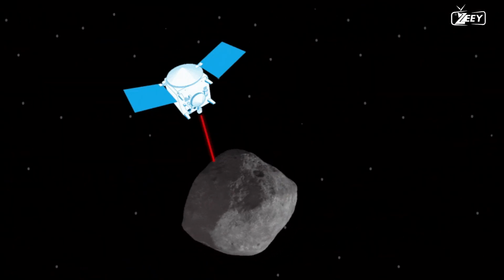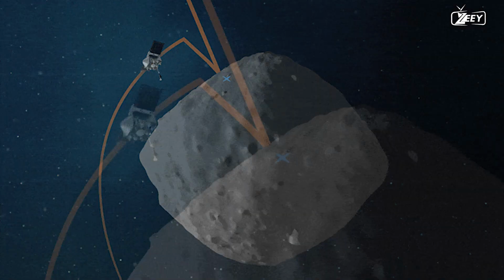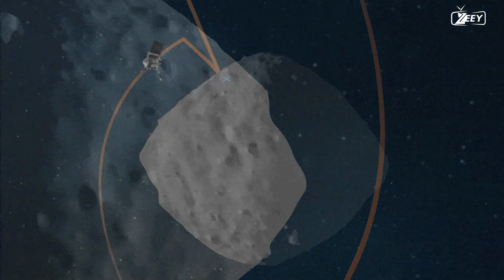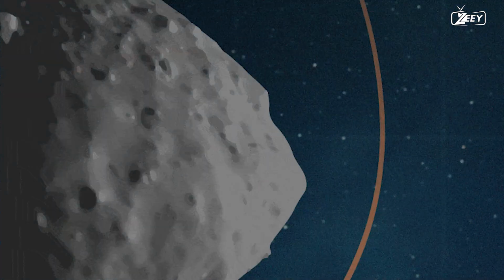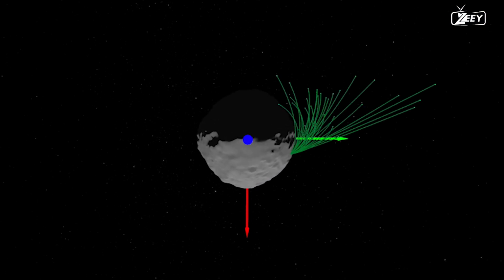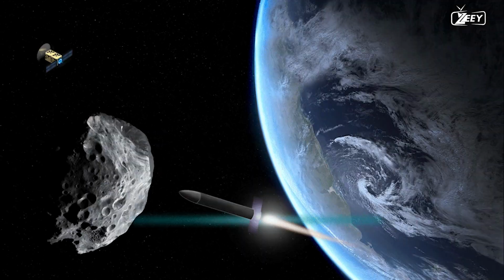The orbiting spacecraft will spend 18 months researching Apophis. OSIRIS-APEX will use its instruments during this time to image and map the asteroid, analyze its composition, and determine its size and shape. The OSIRIS-REx mission is essential to our comprehension of near-Earth objects and the hazard they pose to Earth. The mission's data will assist us in protecting the planet from asteroids.